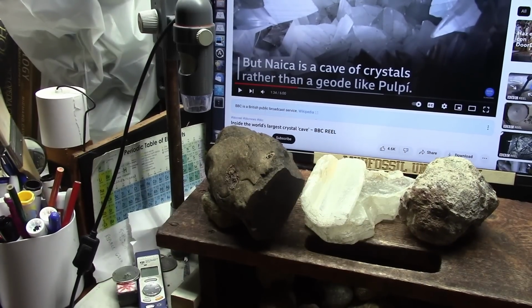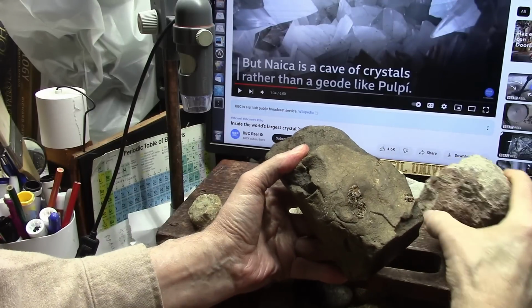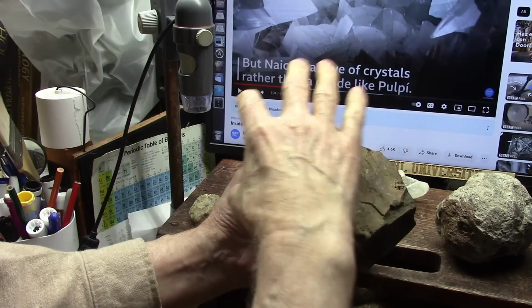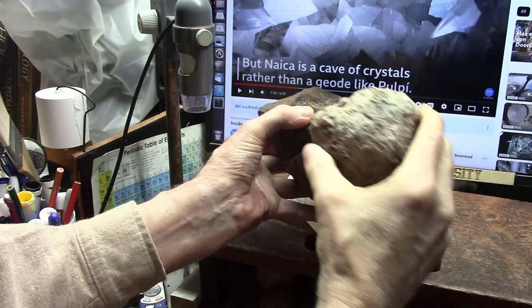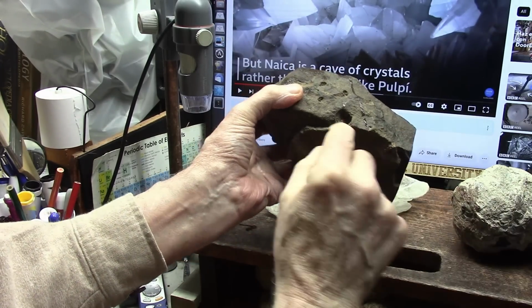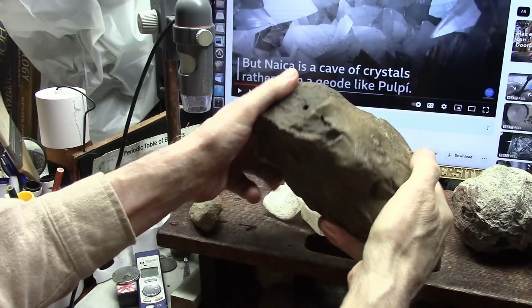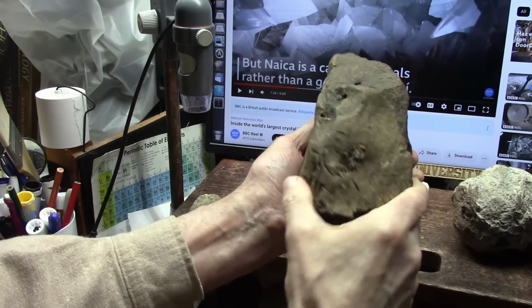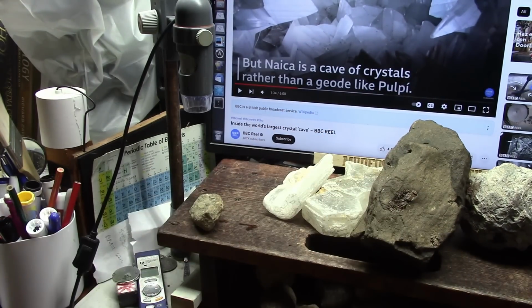And then this one here is basically the same thing as this, but it's inside of an eroded piece. And there's another one that just came right out of that hole. There's another one right there. They're all over the place. And that's what holds you together. So we're going to take a quick look at these in the microscope, a couple of those shots.